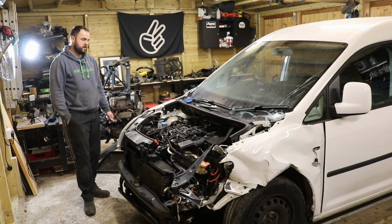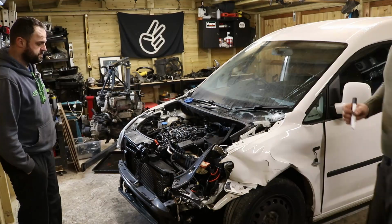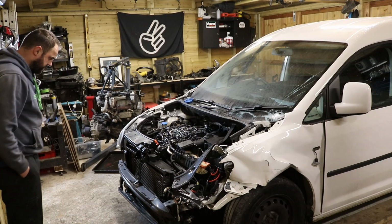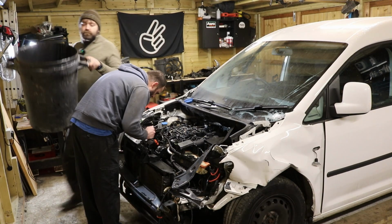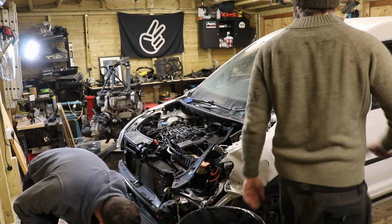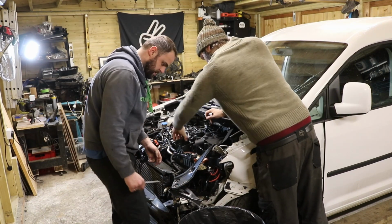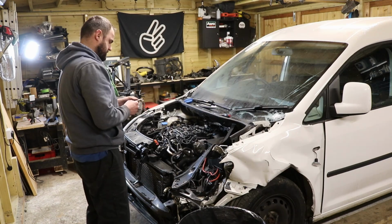Already, a headlight, like a headlight mounting bracket. Yeah, we'll need a headlight. The inside wing. Definitely need an intercooler. Large front mount intercooler. Front crash bar. Airbox. Battery tray.